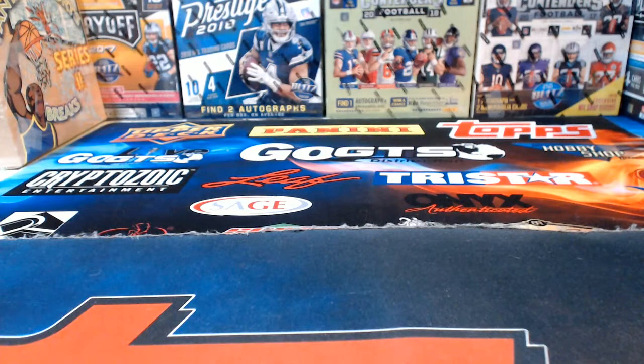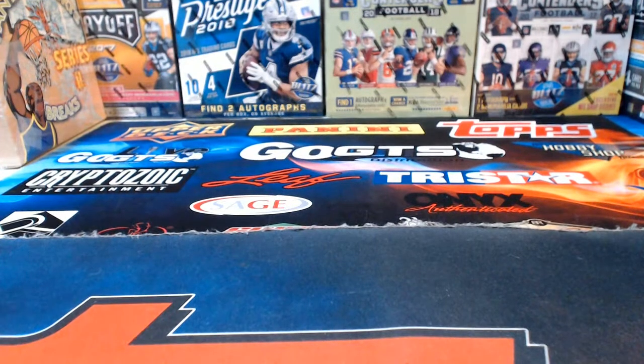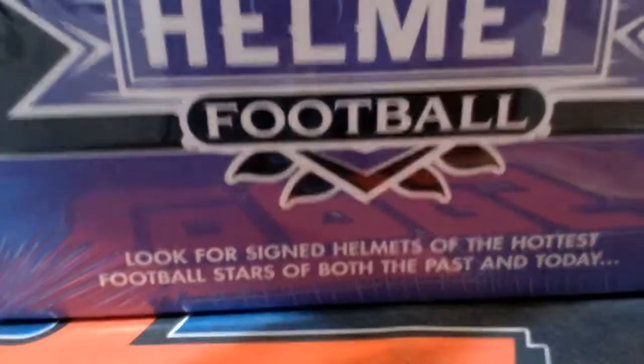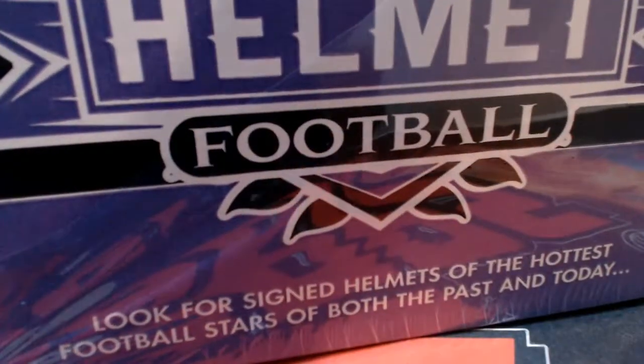All right, let me get him safely put back in his box, and then we'll move on to the next one. Okay, mini helmet. These are hardly mini helmets. This is a full-size helmet, and there's your little sticker and whatnot that we're going to have to cut through or pull off or do whatever with here in a minute.